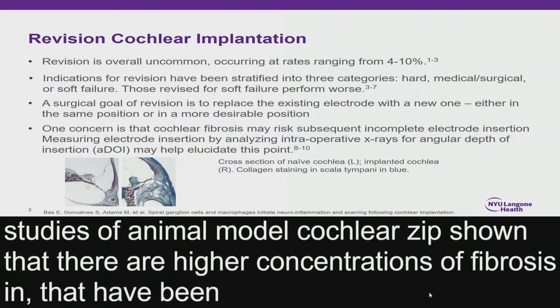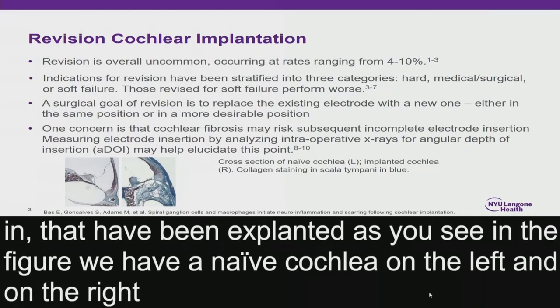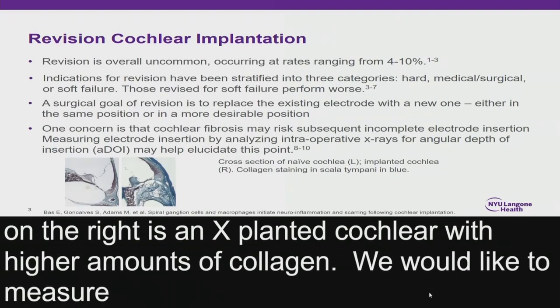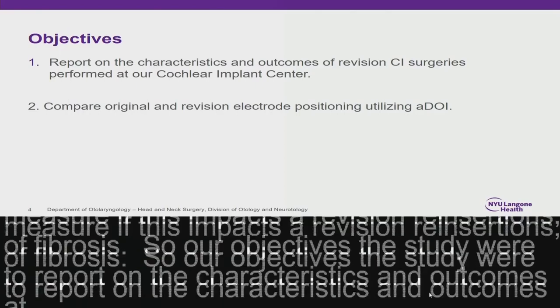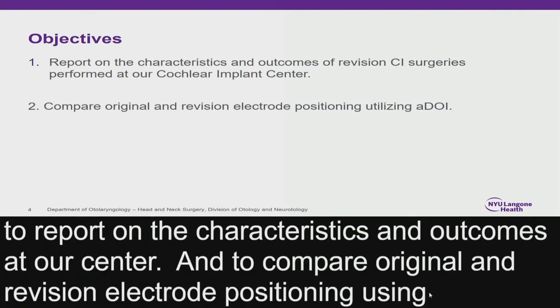On the left, we have a naive cochlea, and on the right, there's an explanted cochlea with higher amounts of collagen. We ideally would like to measure if this fibrosis impacts a revision reinsertion. So our objectives with our study were to report on the characteristics and outcomes at our center with revisions and to compare original and revision electrode positioning using angular depth of insertion, which I will explain shortly.